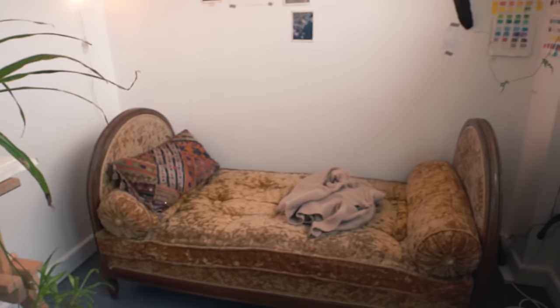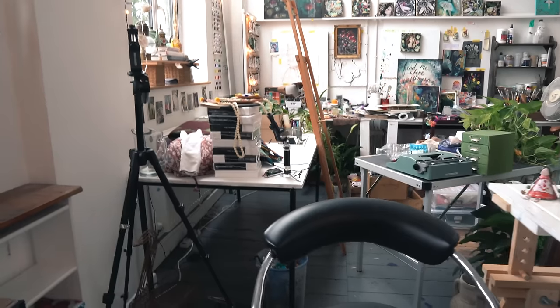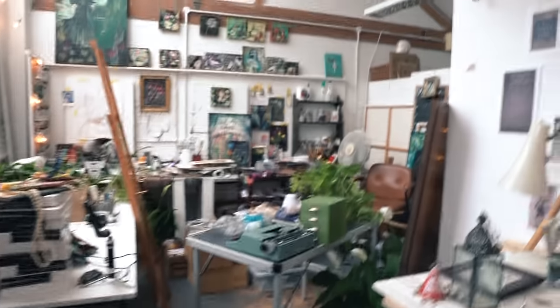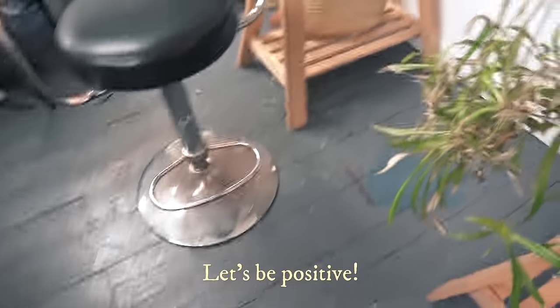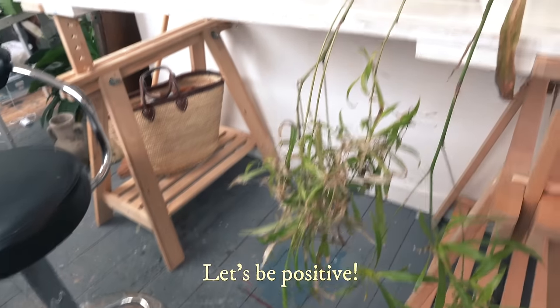So this corner is kind of looking pretty good, and if I just swivel around a little bit as well, you can see I've got stuff everywhere over that side of the room. But even down here, we've got a clear floor, which is great, and I love it clear under there as well. You see plant babies everywhere too.